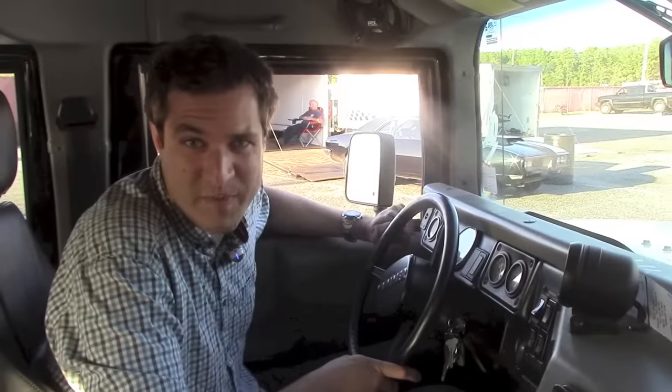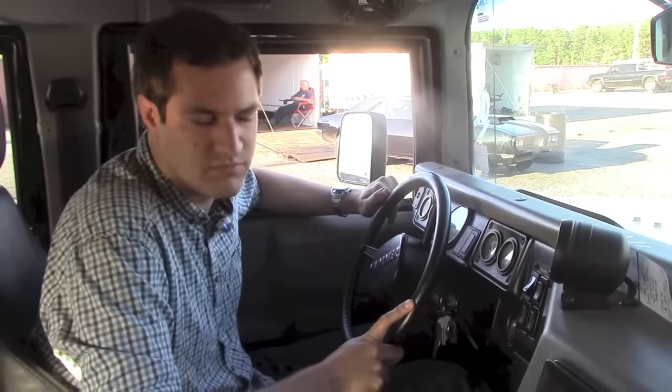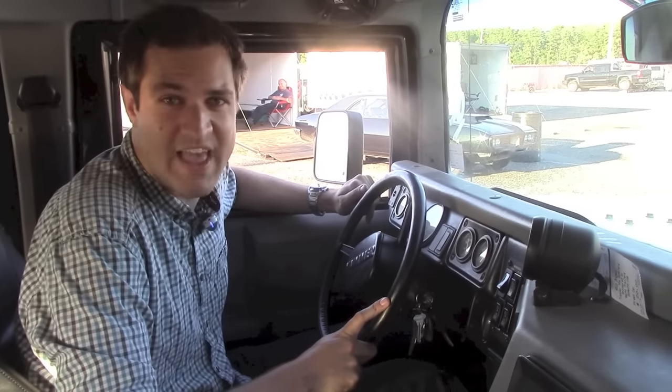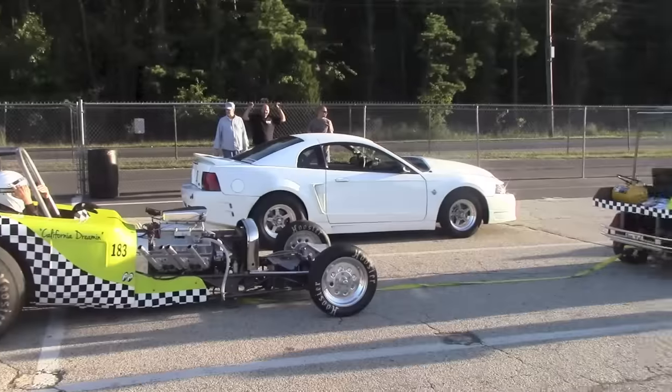Well, we've just passed tech inspection here at the drag strip, which consisted of the following. The guy walked up and said, is that a diesel? No. He said, that's a real Hummer, not one of them later ones, built for bitches. And then he said, don't run anyone over. And that was tech inspection.